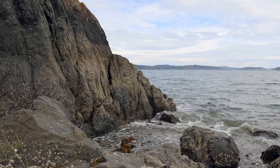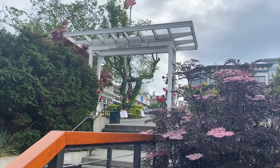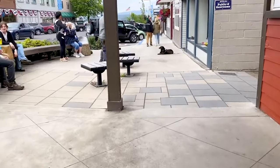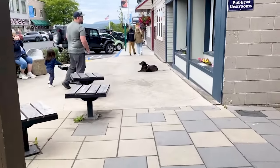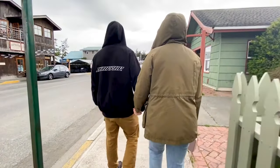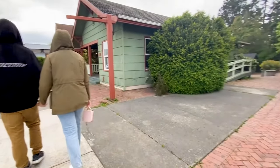Before getting back to our ferry, we stopped for dinner at Cass and Schooner Public House, where I enjoyed some fish and chips, which were absolutely amazing. We spent the last bit of our time walking around Friday Harbor, which is the main hub of San Juan Island. It's a charming, historical, and very walkable seaport with small shops and restaurants.